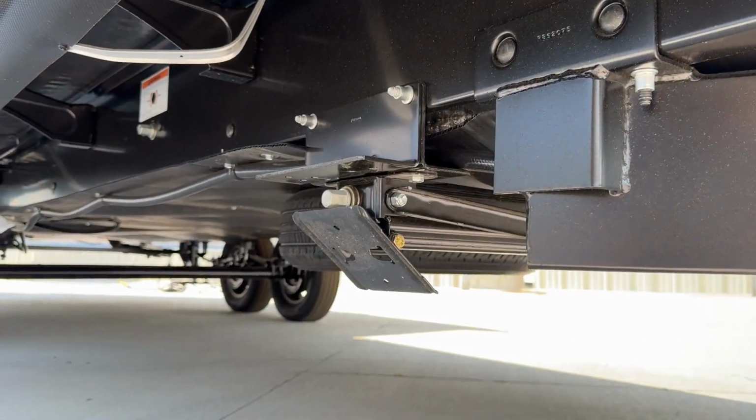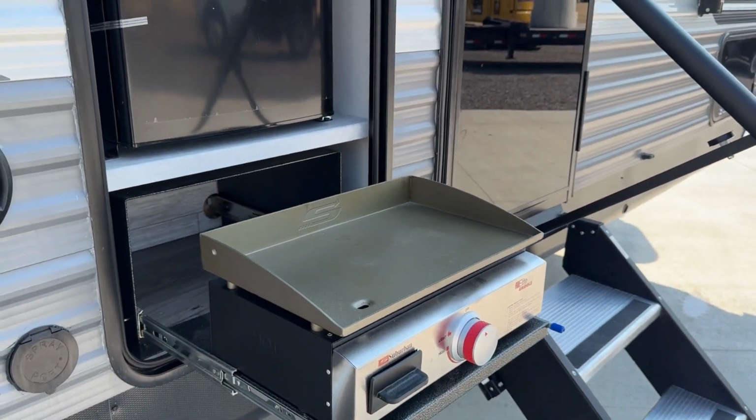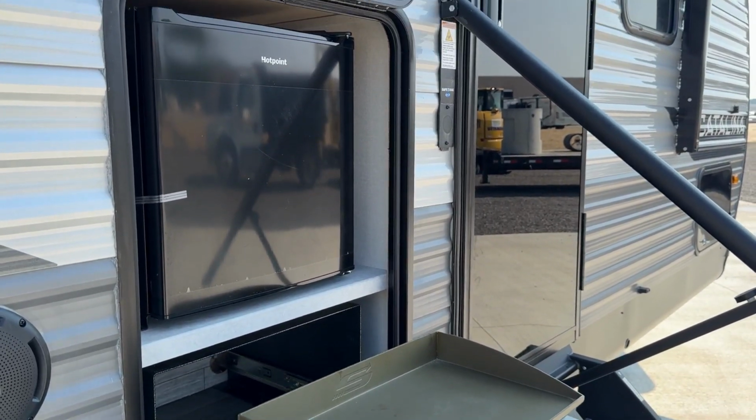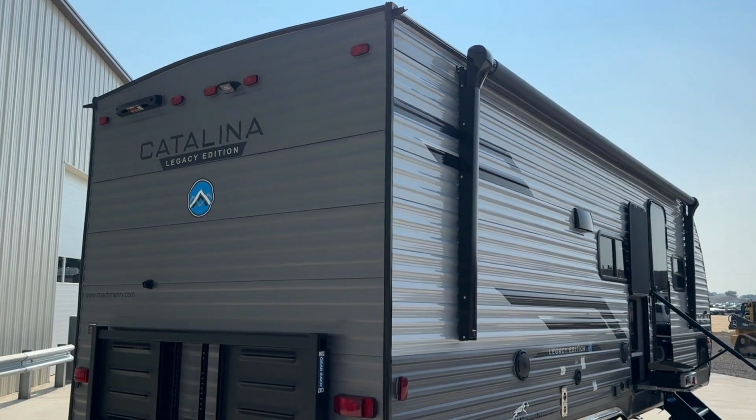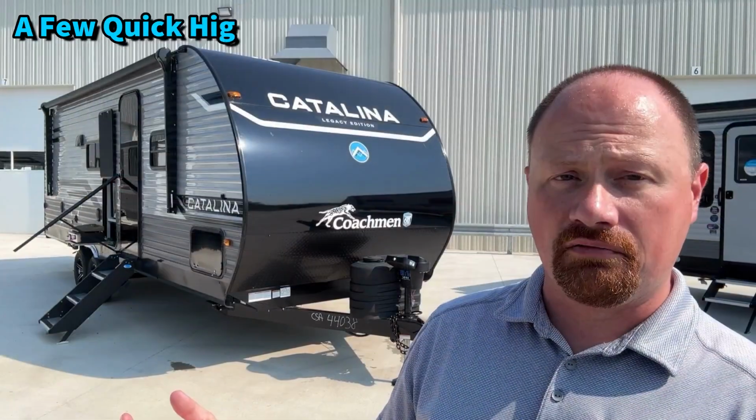It is also a Camp Queen bed, but it's totally True Queen capable, and I am campaigning hard for the factory just to adopt a True Queen. And maybe with a little bit of your feedback, if you agree, leave us a comment, we can let them know, or tell me I'm wrong, that's okay too.